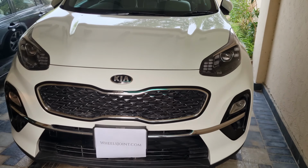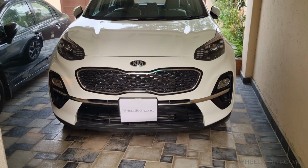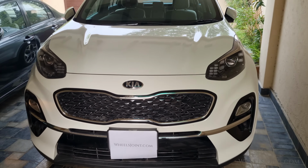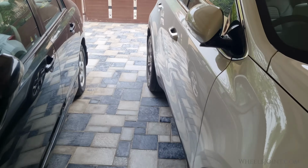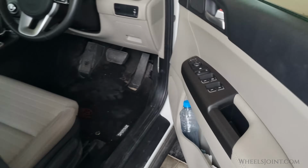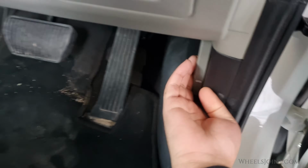In today's video, I'm going to show you where to find the engine number and the chassis number on your Kia Sportage. Let's start by locating the engine number. The engine number is crucial for various reasons, including ordering specific parts and dealing with legal matters, such as insurance and registration.